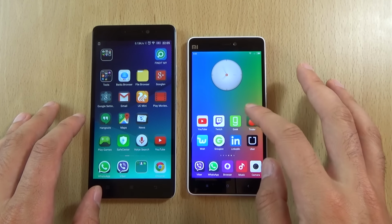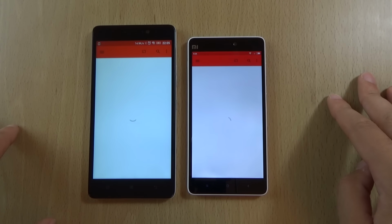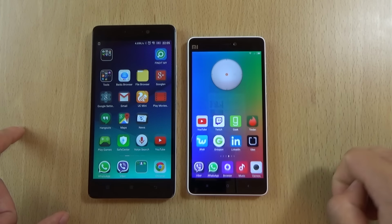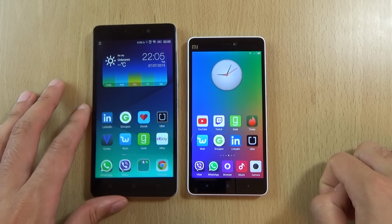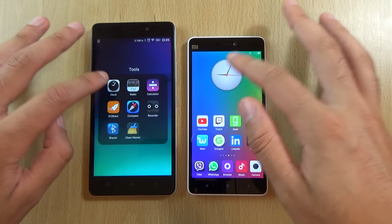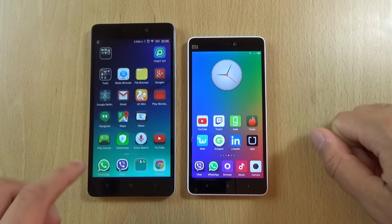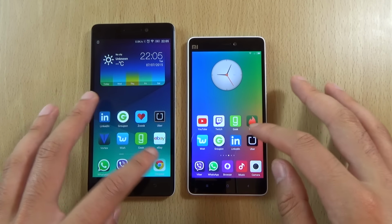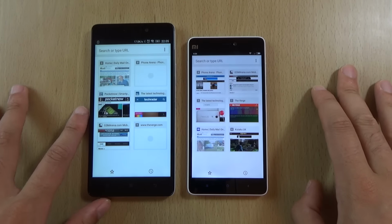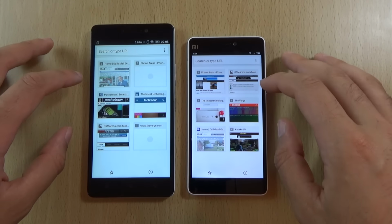Do we have YouTube? So to me that looks a bit on the left again, if you ask me. Clock. So about the same on that one. But I think a bit mixed there, if you ask me. You know, not too much in the way of differences, really. Maybe we'll see some more differences in this area of speed.